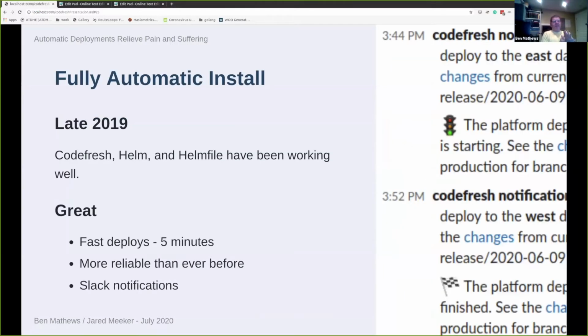So by late 2019, we had Codefresh, Helm, and Helmfile all integrated, working well. We had a good workflow in our organization. Deploys were down to about 5 minutes and more reliable than ever before. We had nice Slack notifications. Everyone appreciated those.